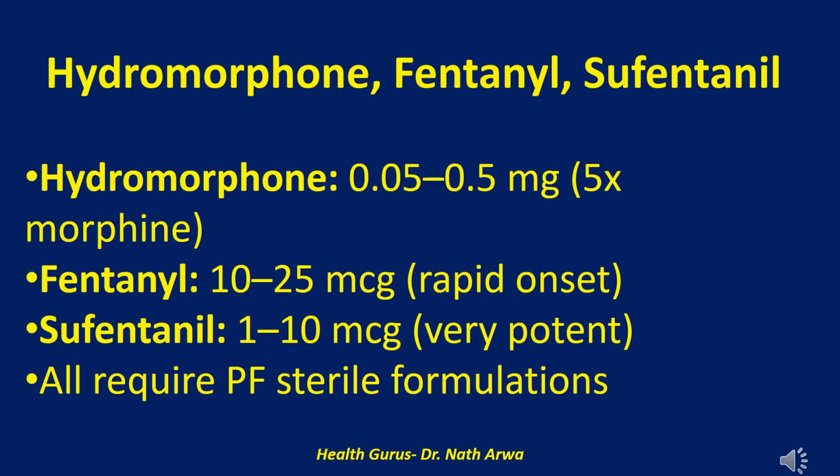Preservatives like benzyl alcohol, chlorobutanol, or parabens are neurotoxic and have no place in intrathecal compounding. Formulations must be preservative-free, sterile, pyrogen-free, and compounded under USP 797 and 800 standards.